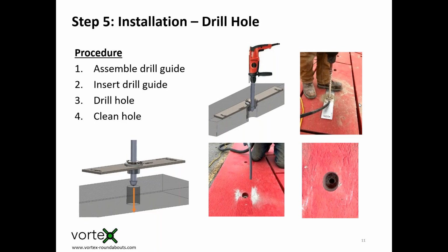Any high-level instruction on that. And then basically we go into drilling holes, and this procedure is pretty straightforward. We provide a custom drill guide, and that will mate. You'll need to reshare your screen. Oh, sorry. Sorry. There we go. See it now?